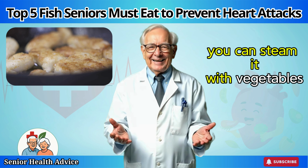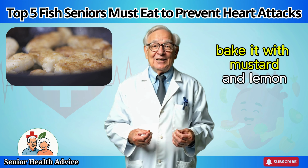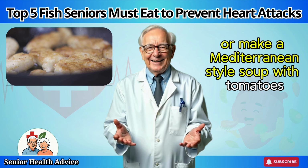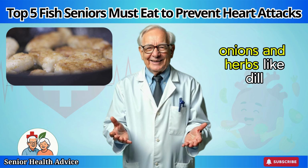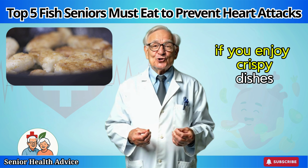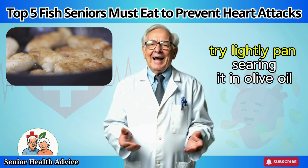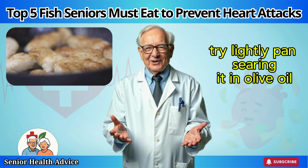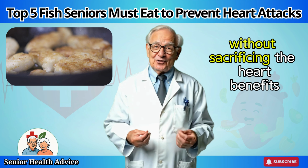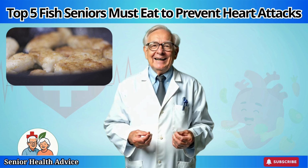You can steam it with vegetables, bake it with mustard and lemon, or make a Mediterranean-style soup with tomatoes, onions, and herbs like dill. If you enjoy crispy dishes, try lightly pan-searing it in olive oil instead of deep frying, so you still get the flavor without sacrificing the heart benefits.